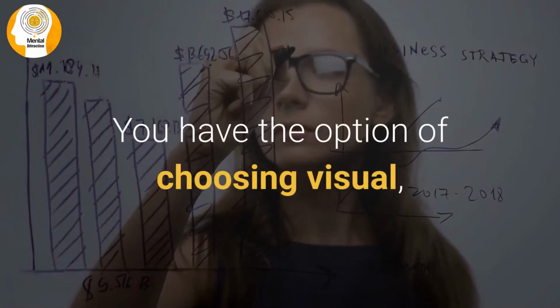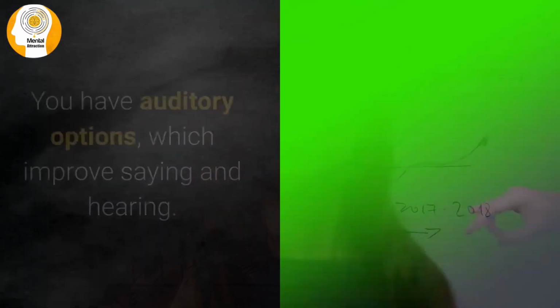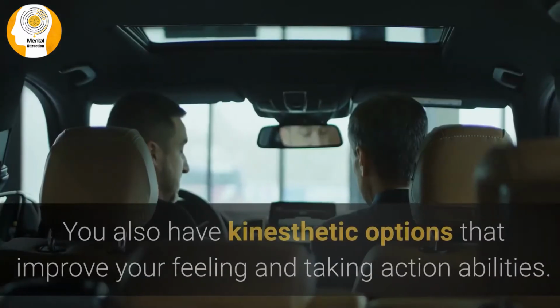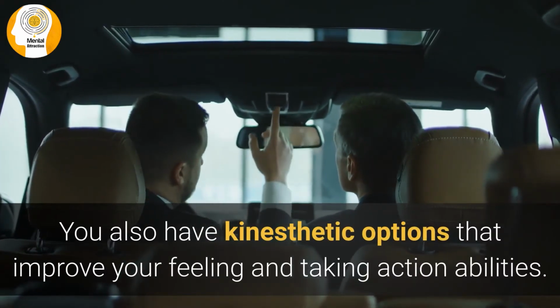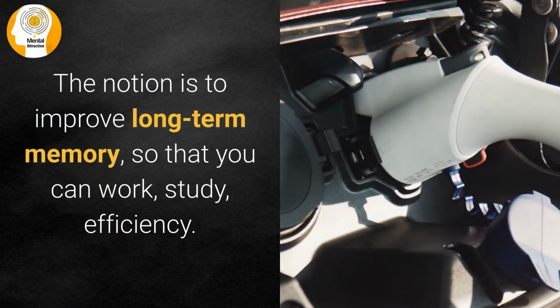You have the option of choosing visual, which helps you to see and show your feelings easier. You have auditory options, which improve saying and hearing. You also have kinesthetic options that improve your feeling and taking action abilities. The notion is to improve long-term memory, so that you can work, study, with efficiency.